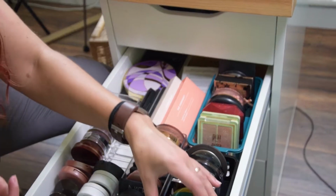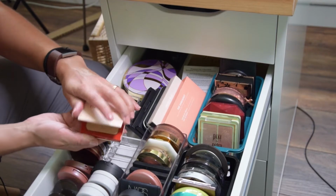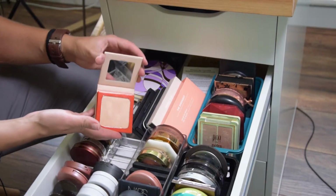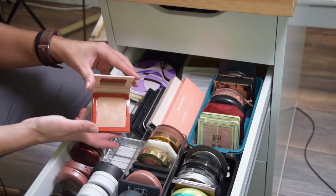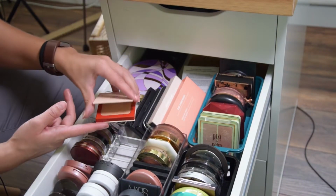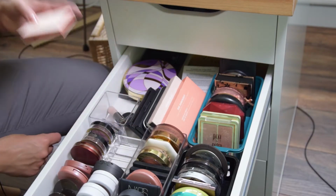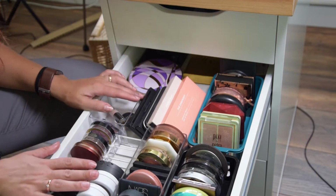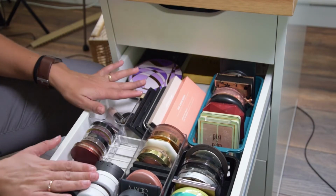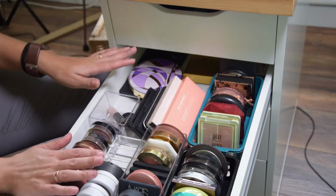Another product I will pull out is actually this one here. This is the Nabla highlighter in Savage or Savage, I don't know. I bought it in Italy during my holidays and I want to use it and test it out. So this is gonna go in rotation. And then there's other things I want to pull out from here, but I think I'm gonna postpone for a month because I have a ton that I want to use.